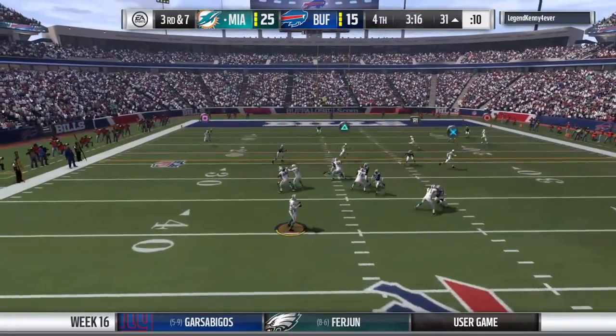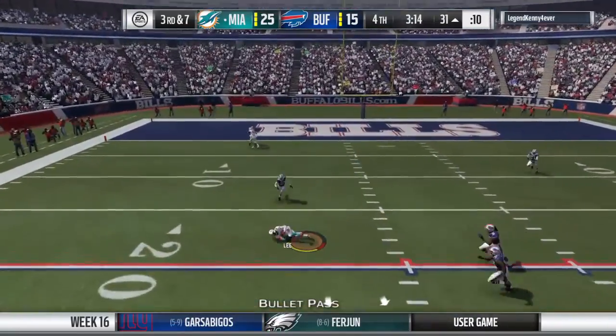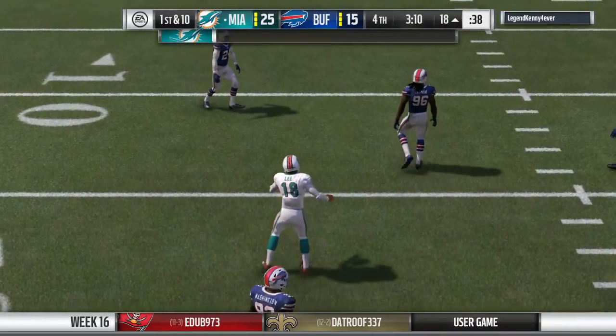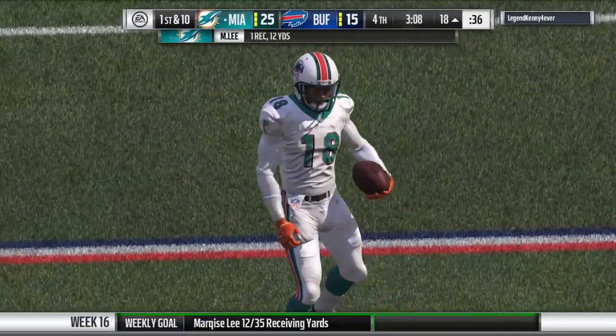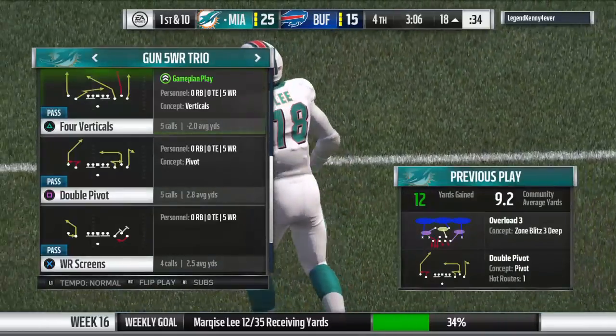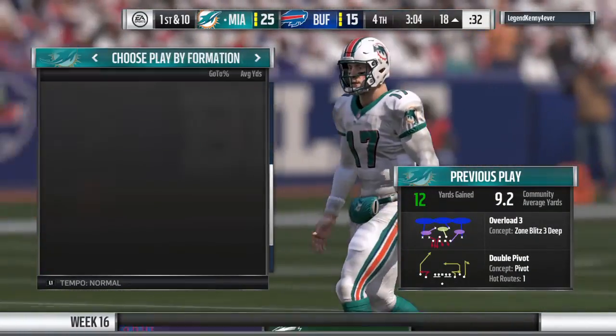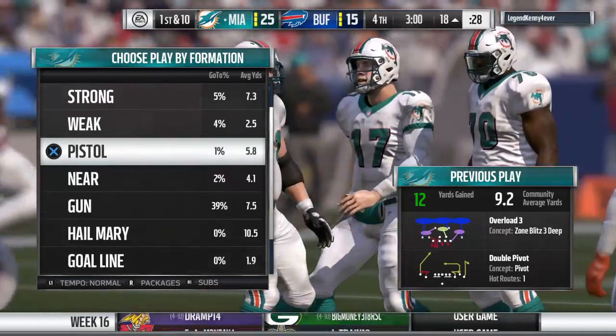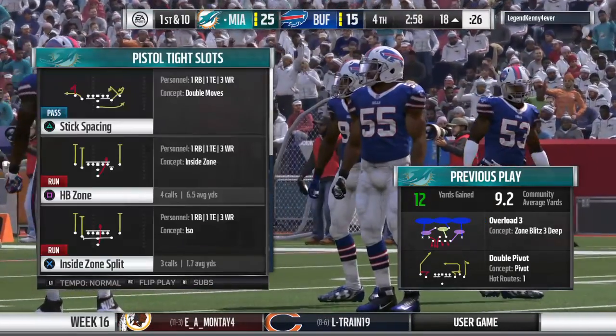Throwing on 3rd down, Tannehill. He's got the hook up to Lee. Give him 12 yards on that one. It earns him a fresh set of downs. And that's how you throw for a whole heap of yards in a game. You get efforts like that from your receivers. How about him laying out for that catch? Yeah, excellent. Makes the quarterback look a whole lot better.